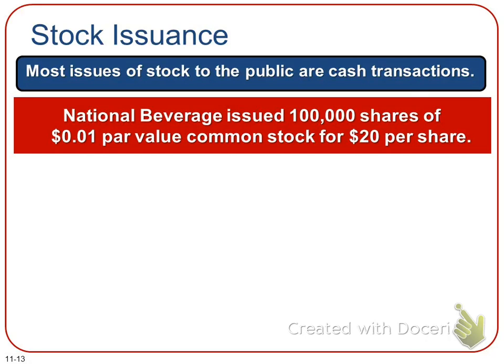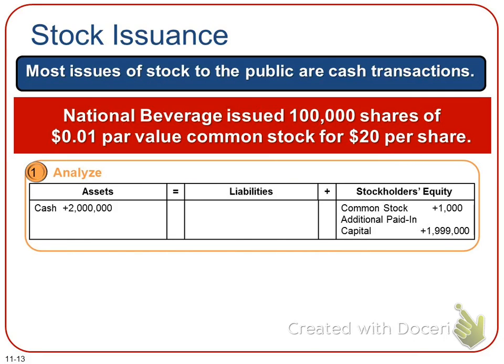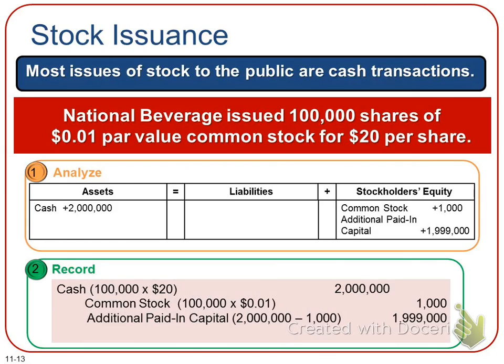And the rest goes to an account. I'm going to abbreviate it, but I'll tell you what it is. It's called additional paid-in capital. Additional paid-in capital means additional money, and capital is what runs the company. So when that money comes in, we got to write that wonderful thing out. That's what the journal entry looks like.